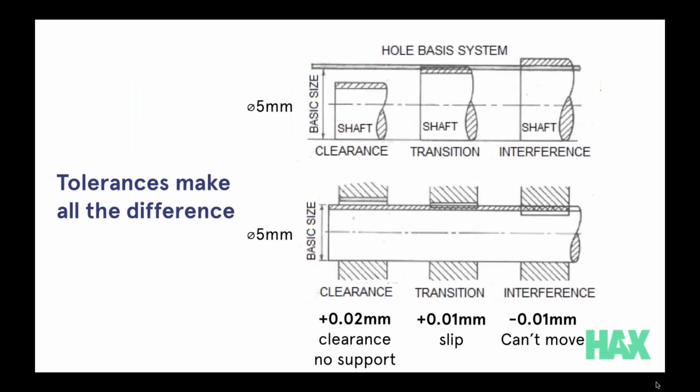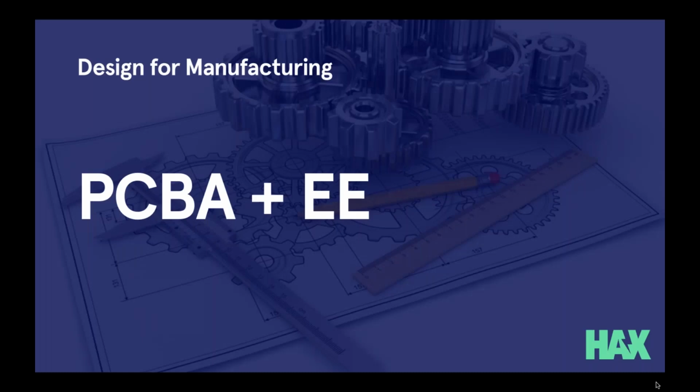And it's also a big thing to consider, especially when you think about the overall performance of your product, because it can be the difference between, this is a shaft going into a hole, and actually having clearance and no support and wiggling around, to having the right amount of slip, to actually being able to not move. So having these things built into how you're thinking about the product coming together ultimately starts feeding back into your cost structure as well. And that's a bit more mechanical.